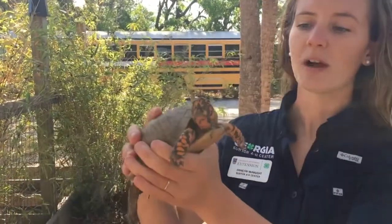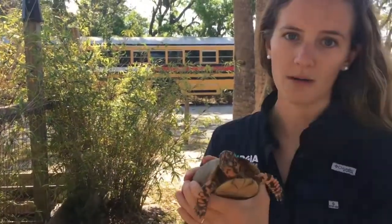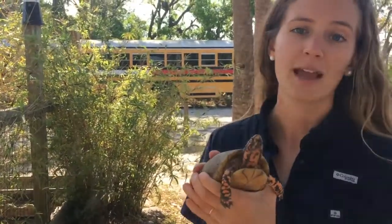So if he were to get frightened, he could avoid a predator by tucking his body completely inside of his shell. The last really awesome thing about Shoebox here is he's an opportunistic omnivore, meaning he eats a variety of fruits and meats.